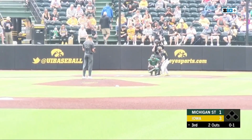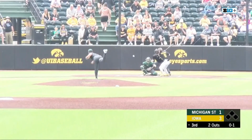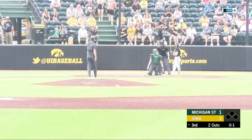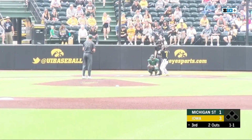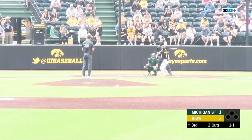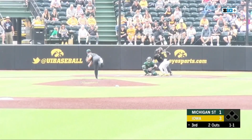I think Kyle likes that pitch, doesn't he? He really seems... I don't know if it likes him, though. The one's in the dirt. Good job to lay off of that one. Hawks up 3-1 now in the third. Scored 3 unanswered, even with Michigan State in the hit department.